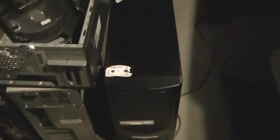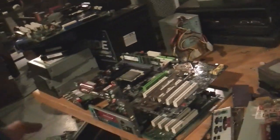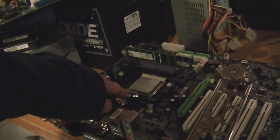Oh, a week ago I was looking at this case. I think it had, I can't remember. No motherboard in it. I think it had this motherboard in it. Wait, I can't remember if I mentioned this already, but I got these two motherboards last week. This is a Dell 4550 motherboard. This is another motherboard that's identical to the one that's in that case. Okay, it has like a 2 GHz AMD Athlon 64 on it. I got this chip around a week or two ago.